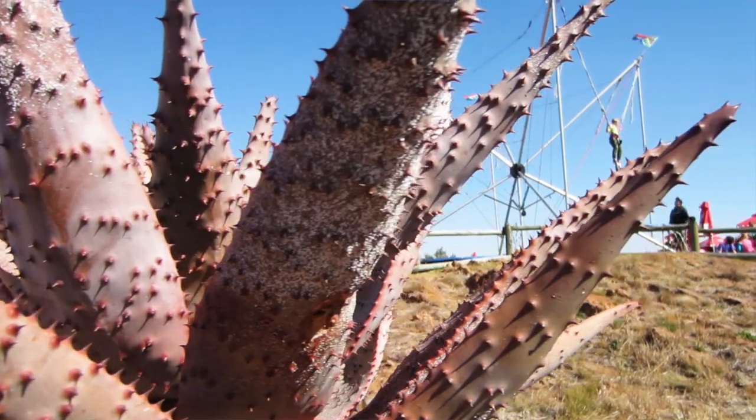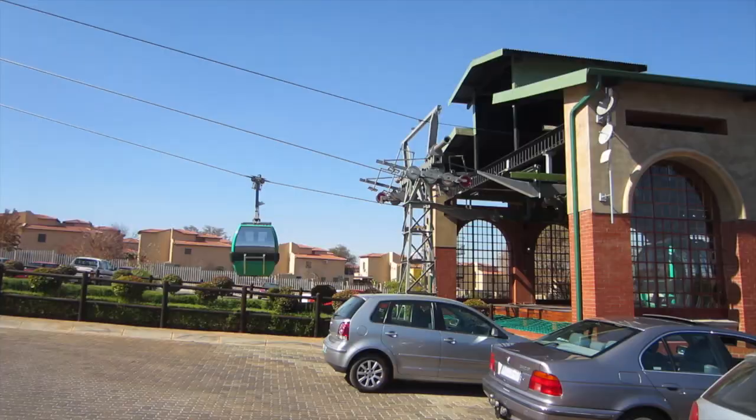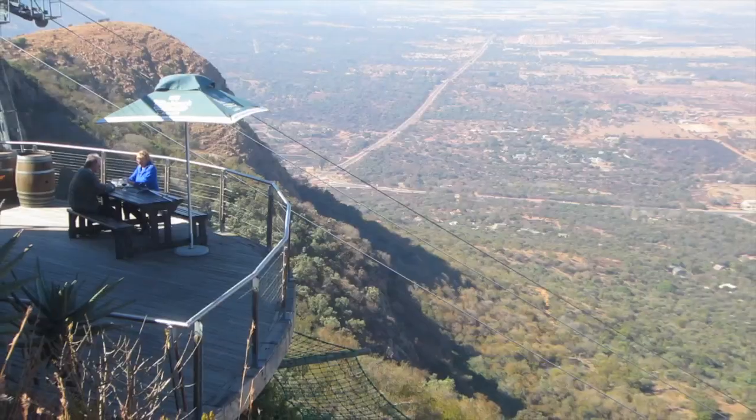But Lesedi is just one of the many things that volunteers can do on their days off. You can take a cable car up to the top of the mountain and eat lunch overlooking the view. Some of the volunteers went quad biking through the bush, and some of us went zip lining.